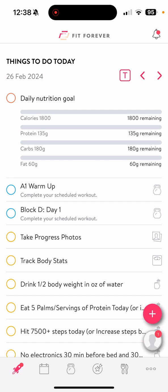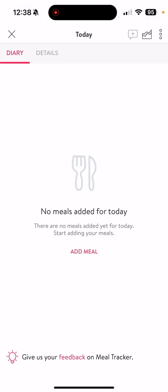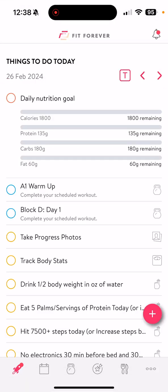By the time the challenge starts, you will have a daily nutrition goal up here at the top. You will have calories, protein, carbs, and fats set for you based on your goals, and we'll come back to this in a minute. You will also, once the challenge starts, have workouts. You may have warm up, and then it may say like home or gym version with those blue bubbles.